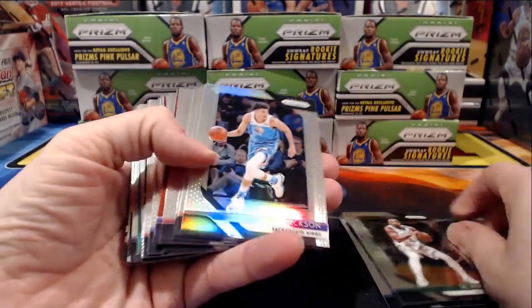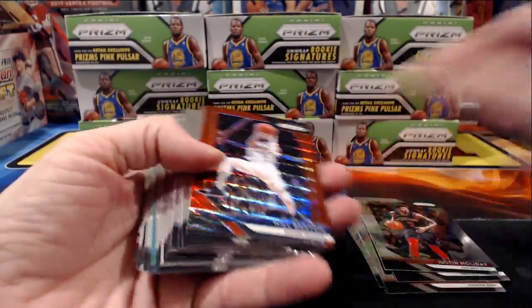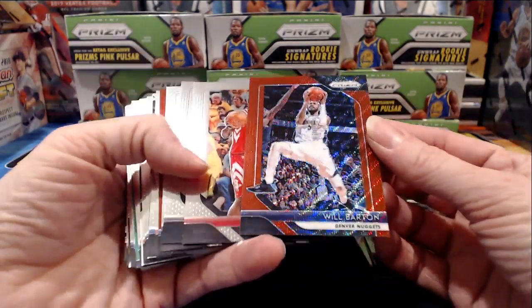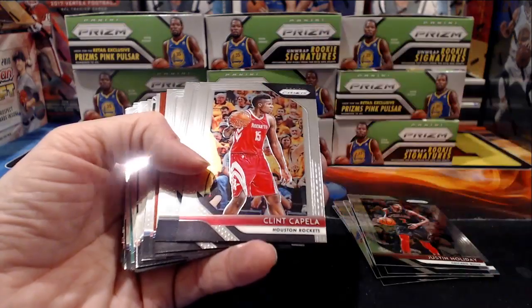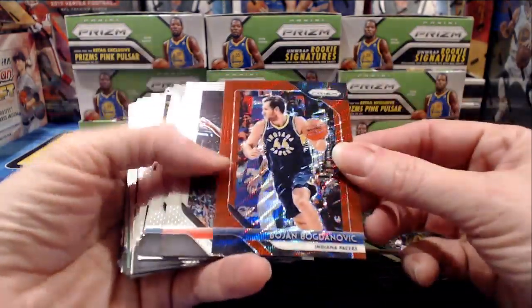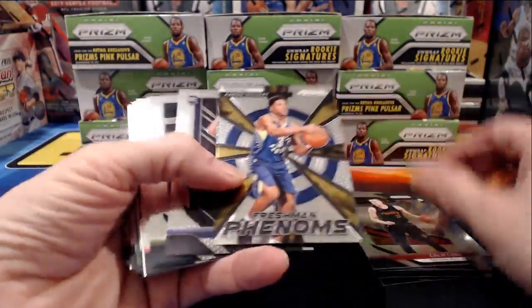Jay Allen, do you remember when Heritage was in football? I think it was maybe 2013, in that general vicinity. There's a red, white, and blue wave parallel for Will Barton and the Nuggets, in that general time frame. Bogdanovic for the Pacers, red, white, and blue.